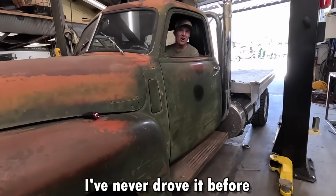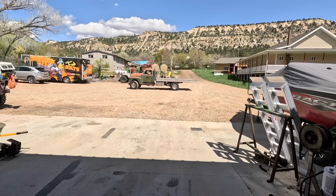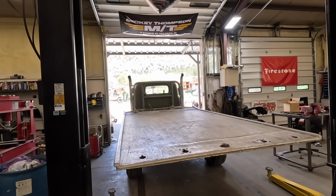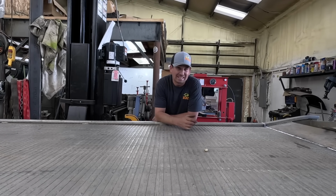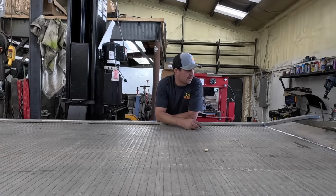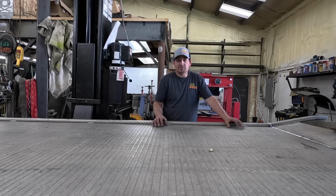Take the bed off. Okay, so now is the time. The bed's coming off for the last time, I hope. I think this is it. We're gonna take it off, drive the truck out, flip it over, and go to cutting and welding. I'm excited. This should be it. She should be mounted and on there, and then we just have to run some lights. I don't know, then just use it, I guess.